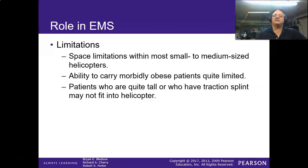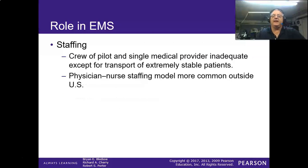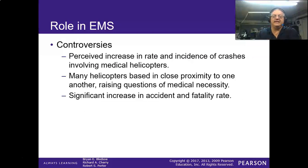So they have to actually carry lighter weight. And by the way, traction splints, I can tell you right now, usually don't fit in the helicopter. Okay. Especially if it's a hare traction. Sagers usually do pretty good, but the hare traction, forget it. You're probably not going to get it in the aircraft. All right. So again, your staffing for that is usually one pilot and then the 2 medical providers. And again, we kind of talked about that already. And the physician nurse staffing model is very common outside the United States. Okay.